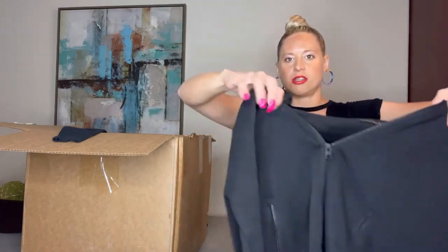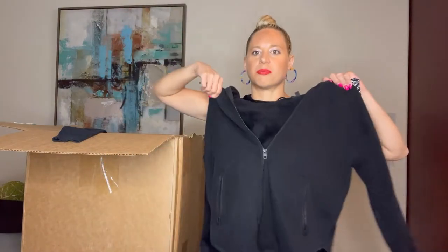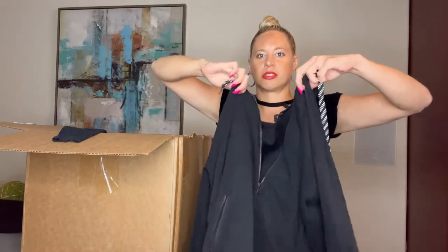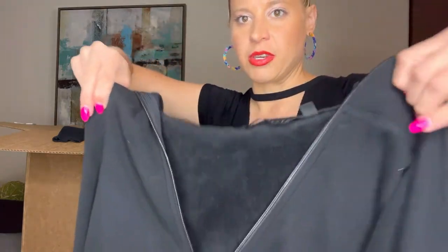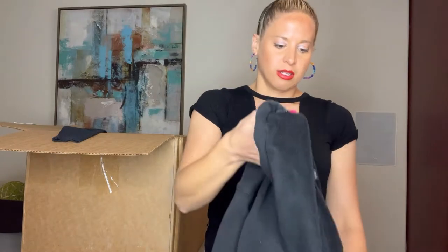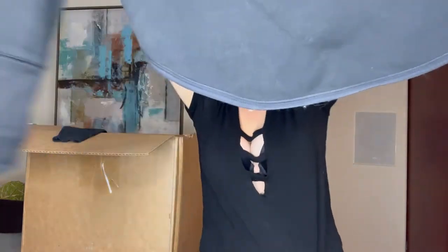This is Athleta. I'll probably sell this myself or send it to Flip and have somebody else sell it. It's a black zip up. It's got cute little different design for the pull tags or the ties, whatever you want to call it, but it's in good condition. It just needs to be cleaned up a little bit. It's got some fuzzies and whatnot in it, but that's very basic maintenance for that.